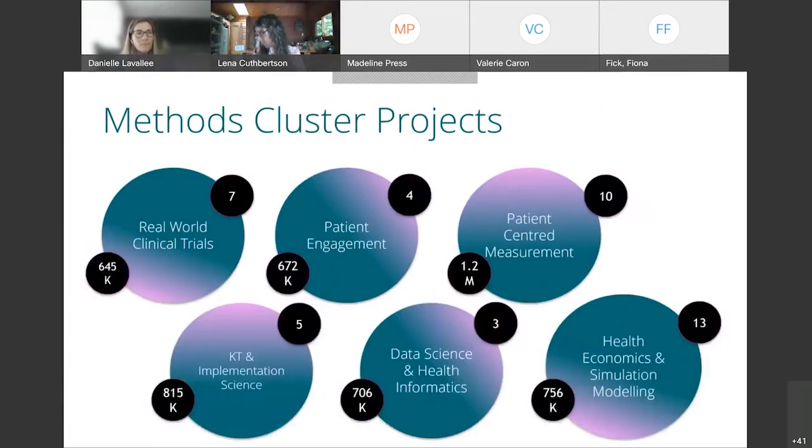Each methods cluster has gone about their own different journey for identifying what the priorities are, the number of research projects that they funded, and the amount of awards that they have administered. So patient-centered measurement isn't the biggest cluster, health economics actually is, but they've had 10 different projects, which we'll speak to briefly in a moment, with a little over $1 million going into this area of research. And I would offer that patient-centered measurement, and you'll hear more of my bias later today, is this great opportunity as we look forward to more person-centered healthcare when we think about what are the measures that are important to people and how do we better integrate that into the decisions that we make in the context of healthcare.